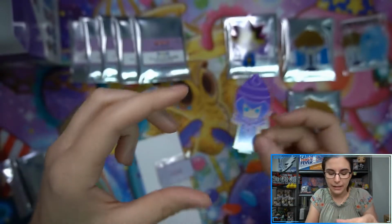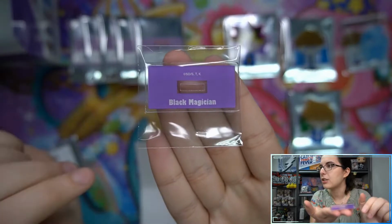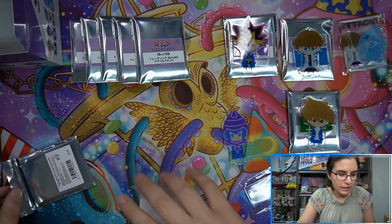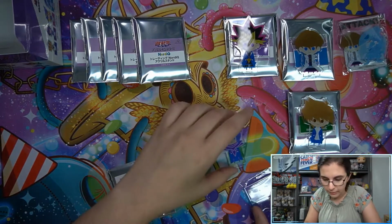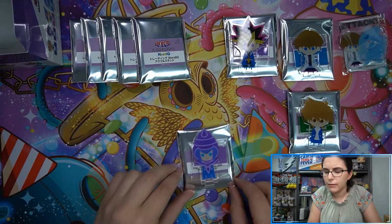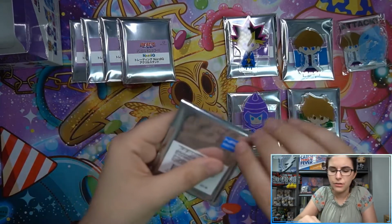It is, of course, anime colored instead of manga colored. And it does say Black Magician. It is Black Magician in Japanese, Dark Magician in English. I sometimes forget about these subtle differences, and then I see it, and I'm like, oh, yes. Ah, yes, I knew that. I'm keeping them with their specific bags, even though it doesn't particularly matter. They're all the same style bag, but just for, I guess, keeping everything sorted.